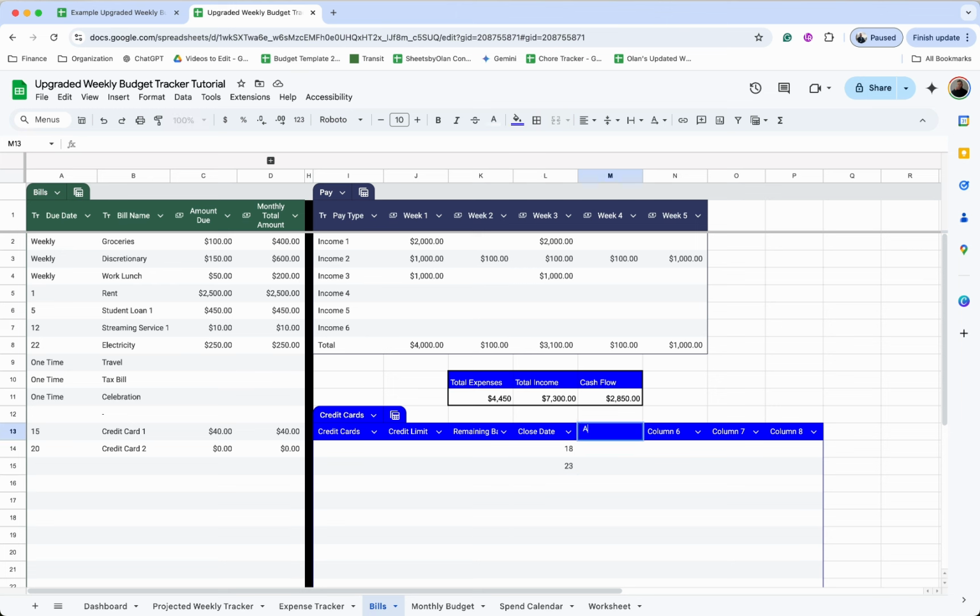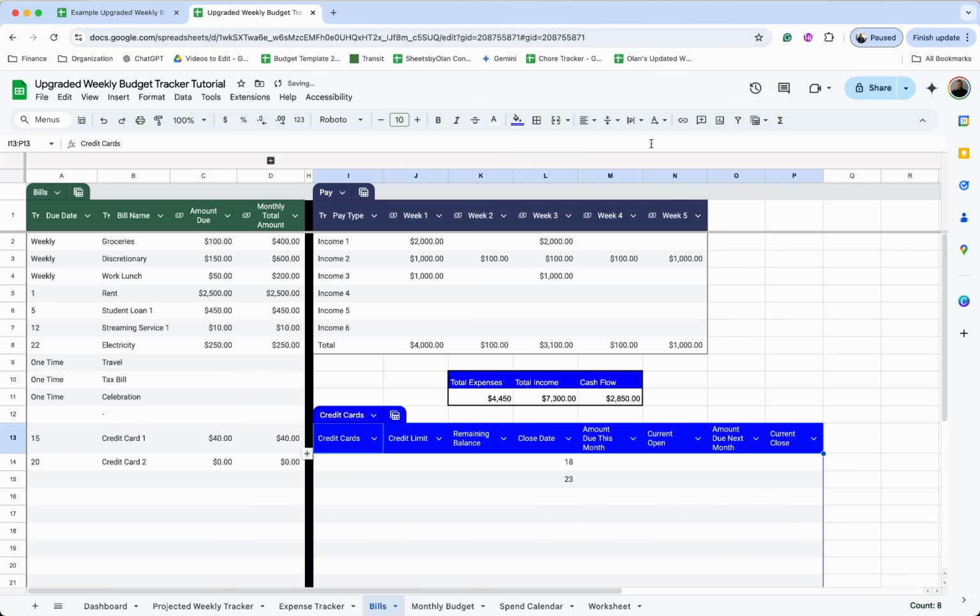For column 5, we'll put amount due this month. We'll put current open. For column 7, we'll put amount due next month. And then for column 8, we'll put current close. Let's go ahead and make this where the wrapping is wrap, and we can go ahead and put it in the middle as well, just to make things nice and neat. And let's give it some types.